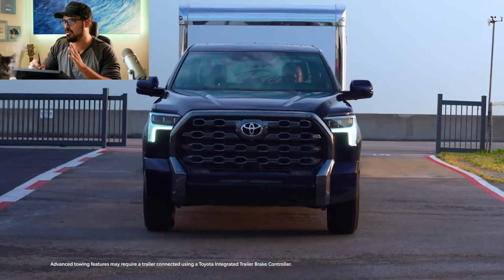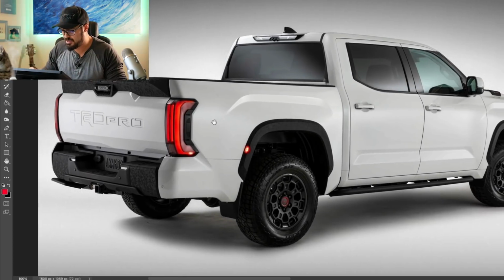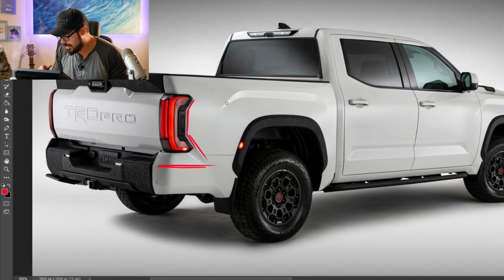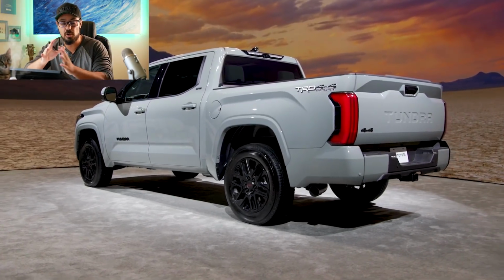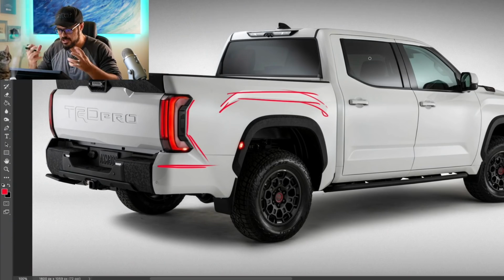Now let's have a look at the rear end real quick, and let me show you what I'm gonna do here and what I think can be improved a little. I think maybe there is too much styling going on right here with all these chamfers and line work. I know it's a Toyota, they like to style things, but you can have this type of styling on the smaller Tacoma. I think the larger Tundra needs to be more grown up when it comes to the styling. It needs to have more strength and foundation in the rear end.